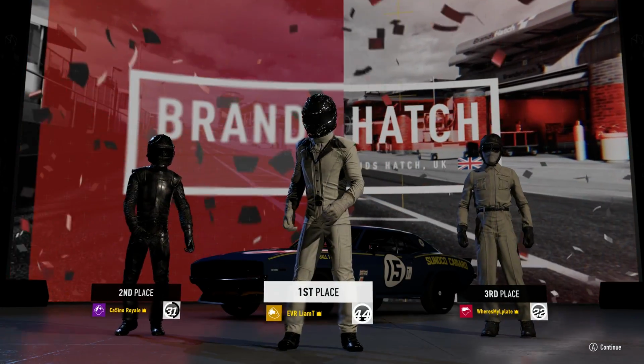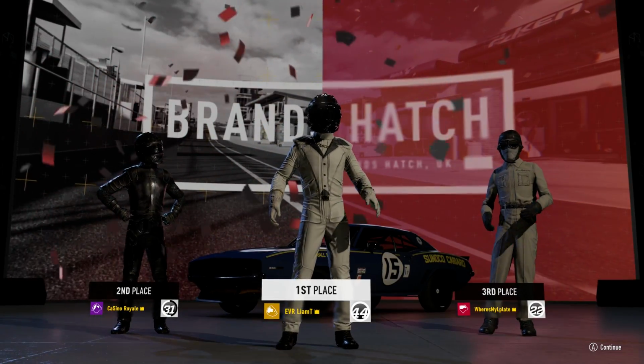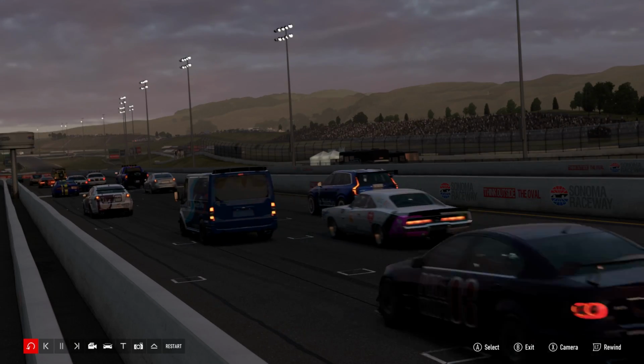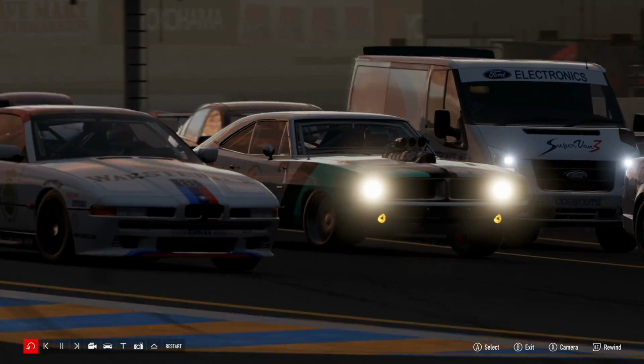The podium: EVR Liam T would take the victory. I would have to settle for second again with Where's My L Plate in third. Another podium and another Odyssey with a third place. Round number 3, and we would head to Sonoma.